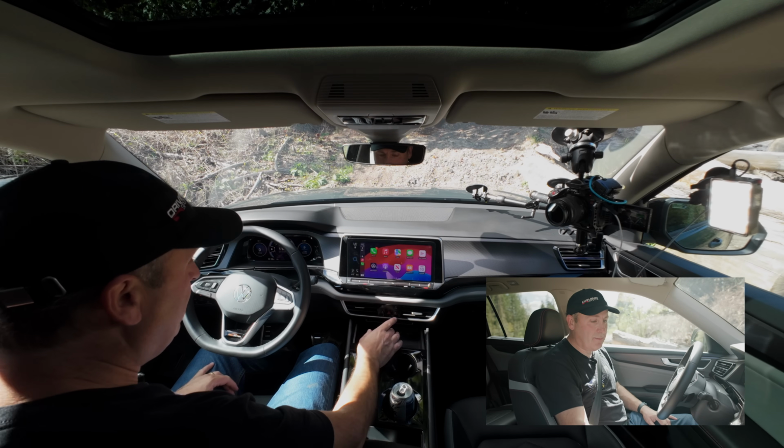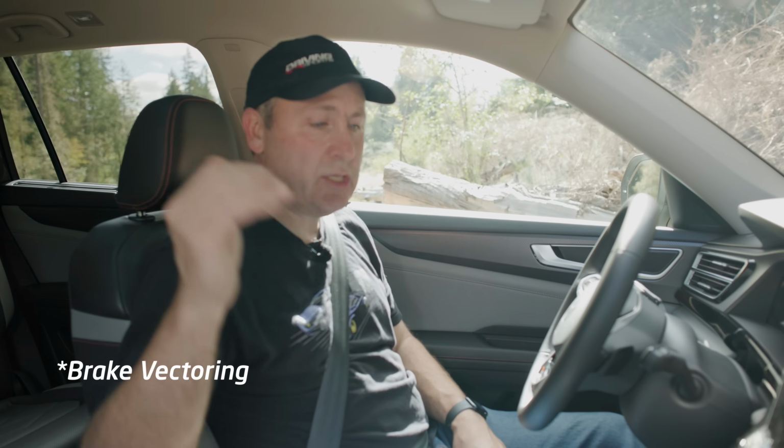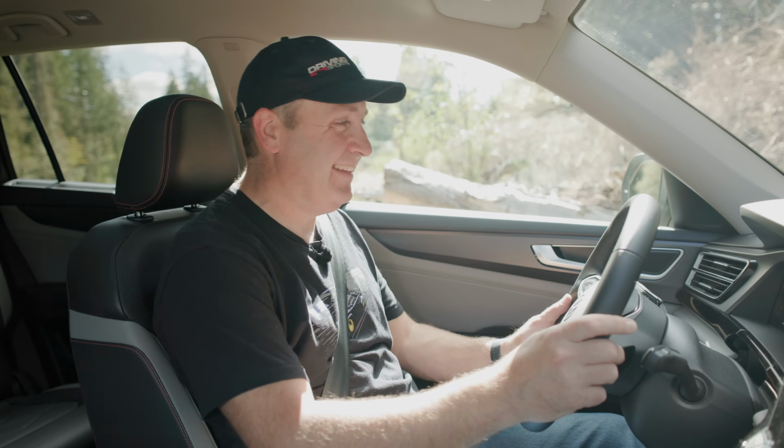I'm just going to make sure that I'm in off-road mode, which I already am. Off-road mode will optimize the torque vectoring. It also automatically turns on hill descent control, which we haven't needed yet because we haven't gotten up anything to be able to get down it yet.